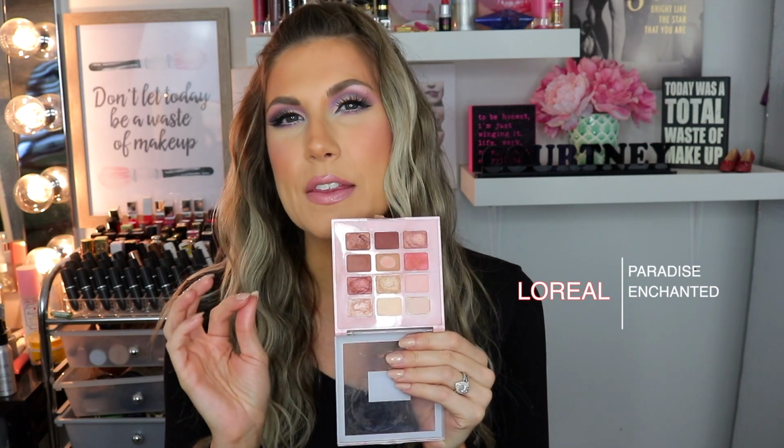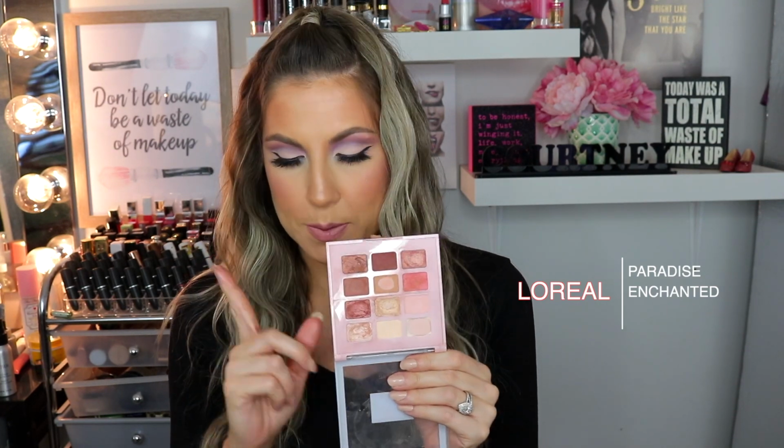You can just give your eye this beautiful wash of color with a little bit of sheen. These colors blend out seamlessly. They're very, very pigmented. As you can see, I've hit pan on a couple of shades, but I do highly recommend this palette. I think it's excellent.